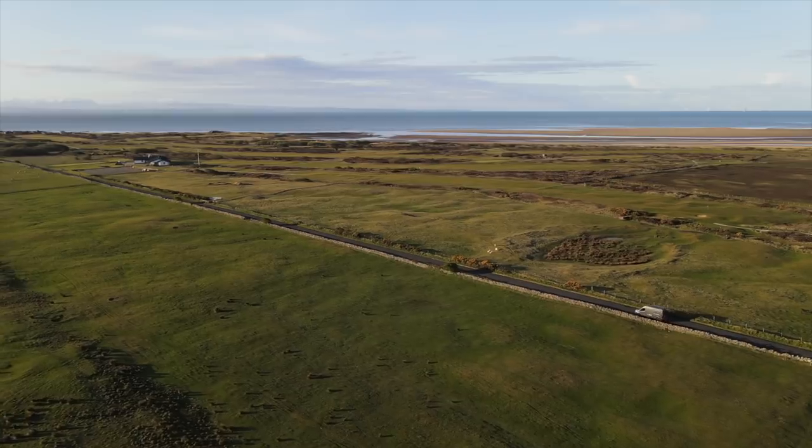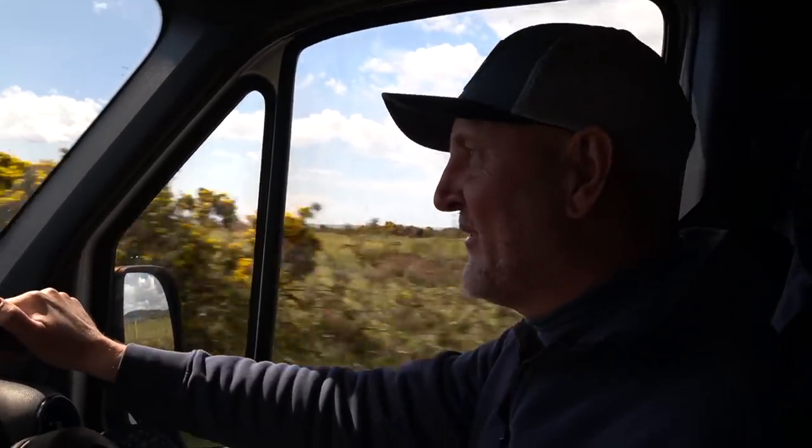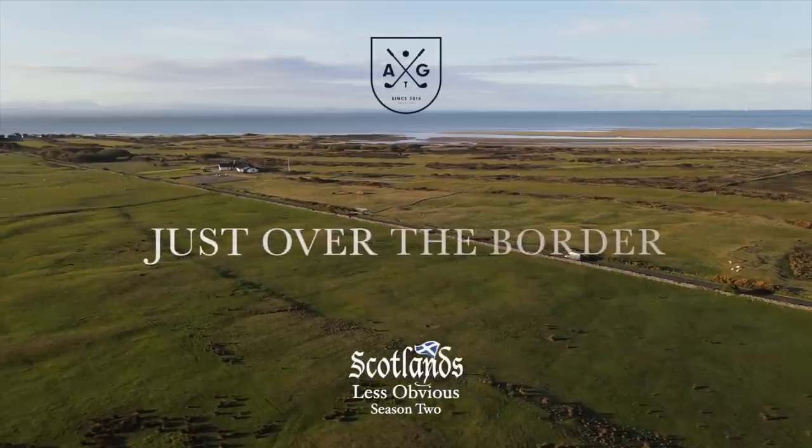It's at this part of the journey where I get a little bit excited, because I know that somewhere over there lies Southerness Golf Course, and we're getting ever closer.